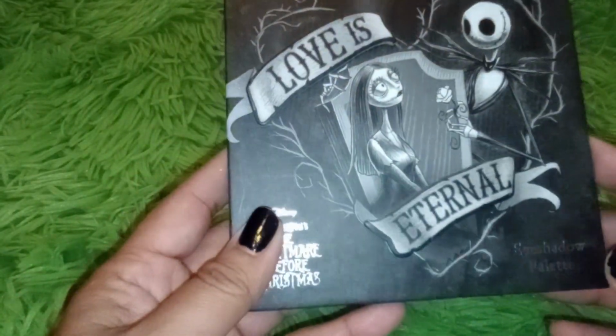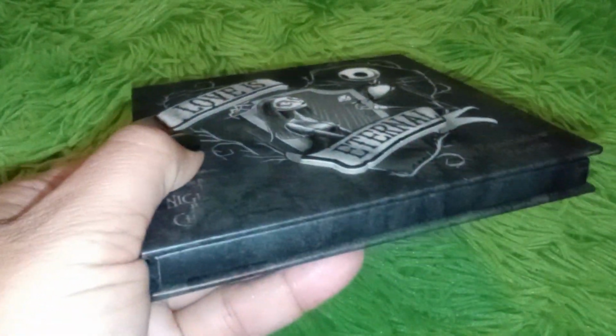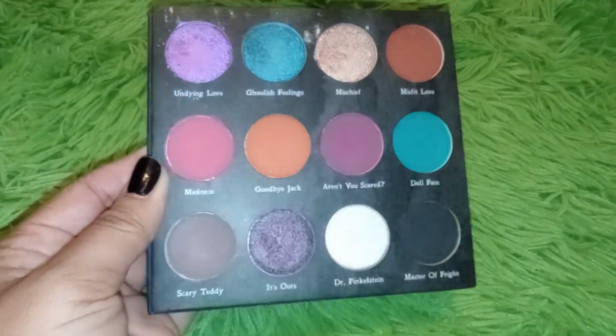This is one that I've been keeping in the background for decor. Same thing with this one. This is the Love is Eternal Nightmare Before Christmas eyeshadow palette. This one is raised. I freaking love it. Color story, not one of my favorites, but you know, Halloween themed nonetheless.